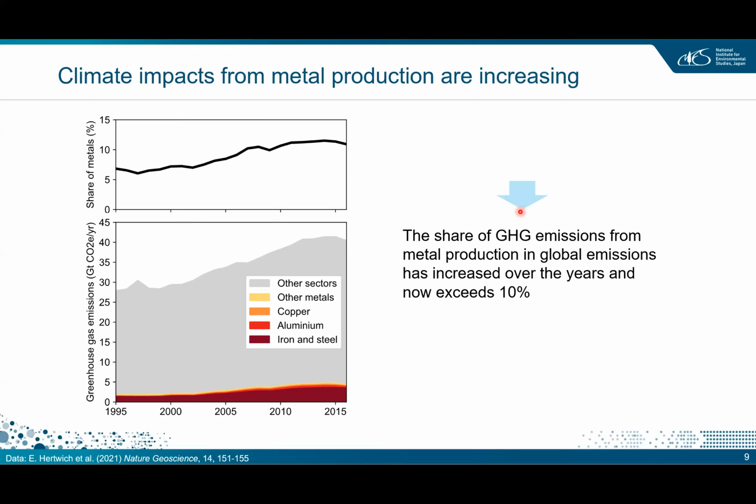So environmental risks among ESG in the context of mining activities are particularly in water, mine waste, and biodiversity, but carbon emissions from metal production are becoming increasingly important in the context of climate change mitigation. So this figure shows the contribution of metal production to the global emissions over the past 20 years. And what we can see is the share of metal production has gradually increased over time and now exceeds 10%, implying a relative increase in the climate impact from metal production.